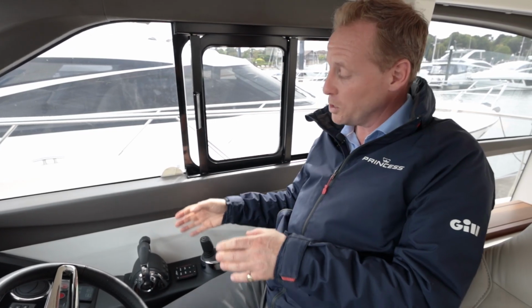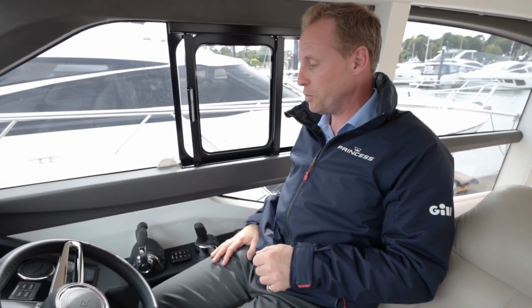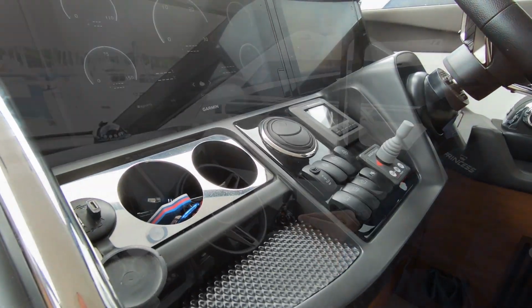But if you're underway and wanting to drive under the throttles, they're in a nice natural place as well. Nothing impeding your reach, which is refreshing. We've got Bennett trim tabs, we've got further control over the trim of the boat, and then one of the major options we've got on this boat, which is fitted, is a gyro Seakeeper 5 stabiliser.